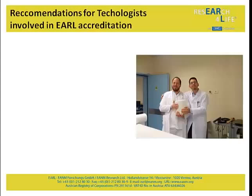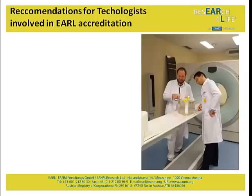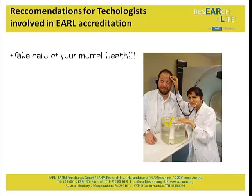So, some recommendations for technologists involved in accreditation. Phantoms are your best friends. So you have to really love your phantoms. And not only that, because teaching is important. You have to teach your colleagues to love the phantoms, because without them you cannot do anything. So you really have to take care of your phantoms. Be sure that they are healthy. Be sure that they really help you. And also sometimes you have to take care of your mental health, and I really help my colleagues with that. So thank you very much for that.